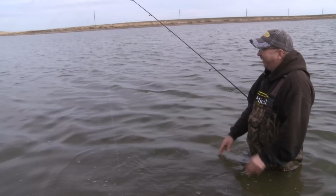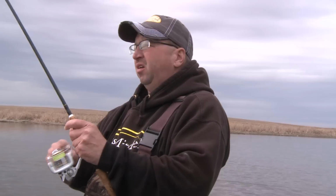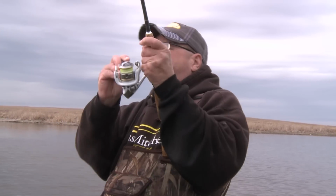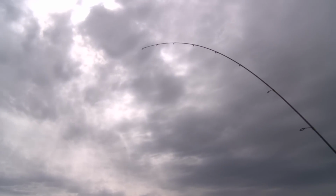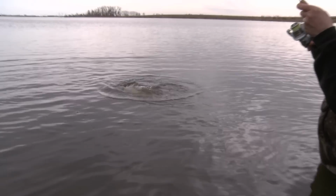Nice release. There's one, picked her up, there we go. Nice fish. Gotta love those big head shakes. There we go, another nice walleye.